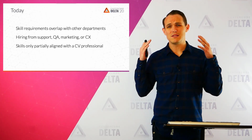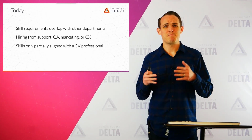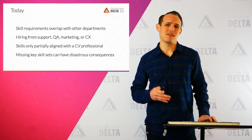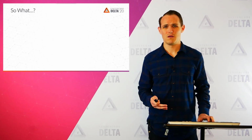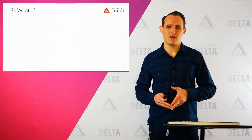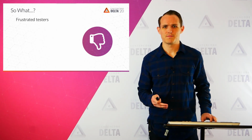A CV professional needs a wide variety of skill sets because of the various stages and responsibilities on a test or project. They have many hats to wear over the course of a test. Lacking key skill sets poses a risk that, if not addressed, could lead to a negative reflection on your organization as a whole. If you put the wrong person in the role of a CV professional and they lack some or all of the skill sets that we're talking about today, here are some of the outcomes that you're risking.